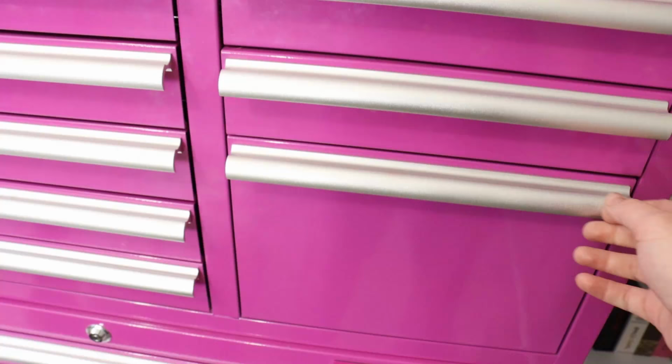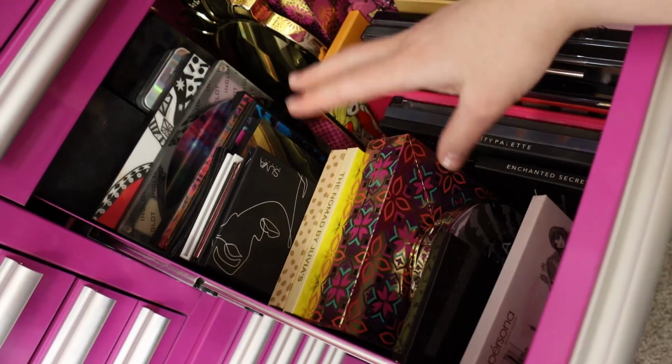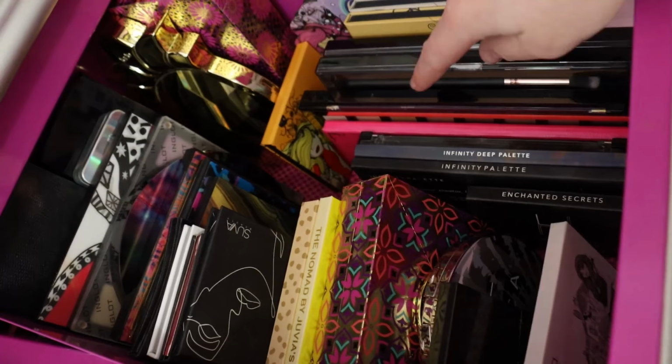And then moving into this kind of deeper drawer right here. This is just kind of some random palettes, to be honest with you. Linda Hallberg, Tarte, Becca, Persona, Suva, Inglot. There's a Divergent palette right back here. It's got some age on it, but it has some really pretty shadows in there.